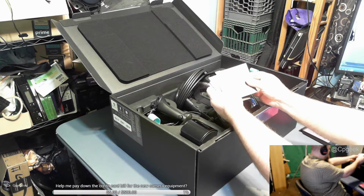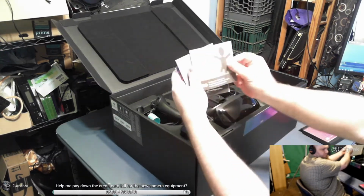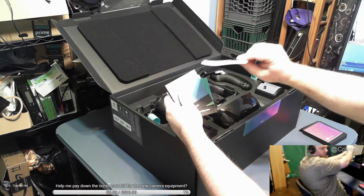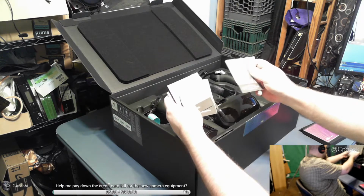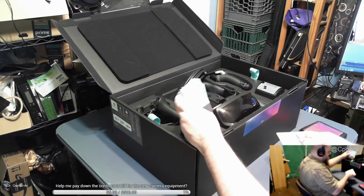Safety, maintenance, regulatory, and warranty agreement information. A little picture of it. This one is the thickest book of them all. There we go, see that? That's basically about as thick as all of these copies of the instruction manual put together, I'm guessing.